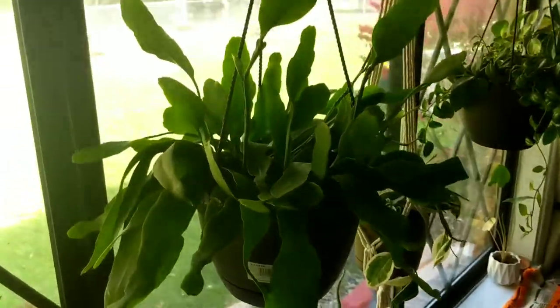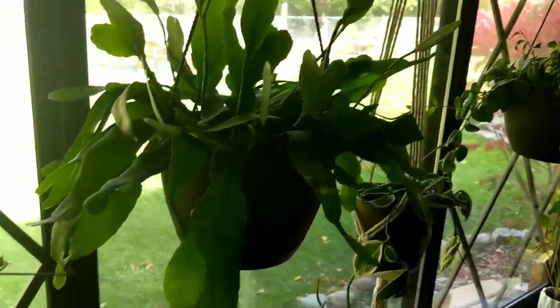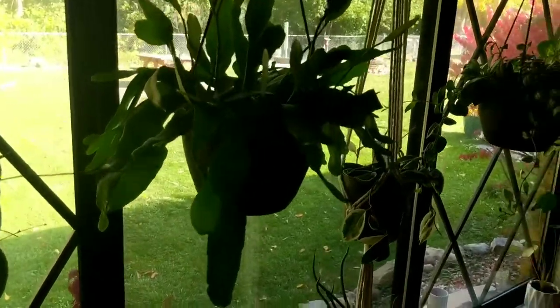It's my Hoya Wayetii, growing long and strong. Awesome Walmart find. Needs some water, very light. Here is a type of epiphyllum, a night blooming cactus. Love this. I love the jungle aspect of this. Super cool.